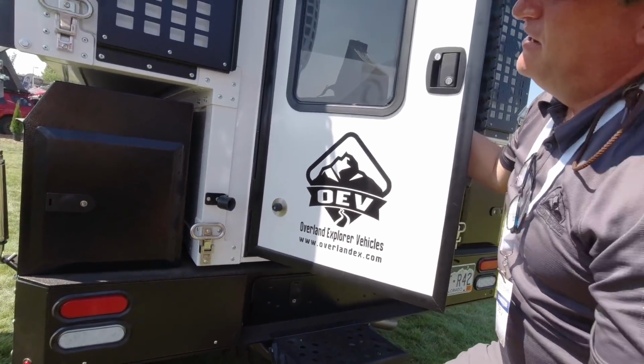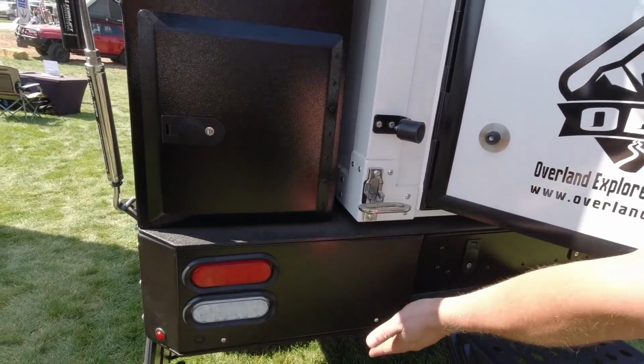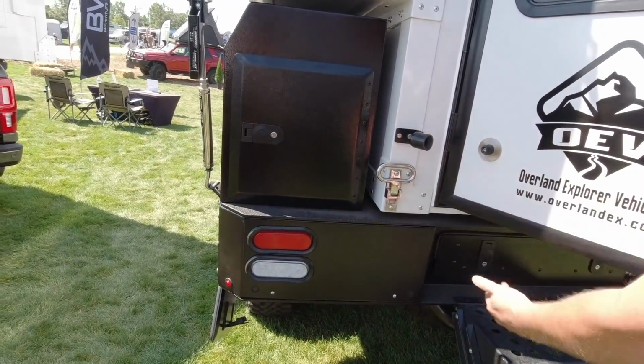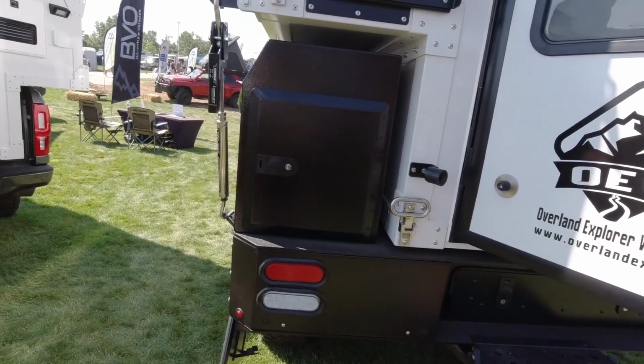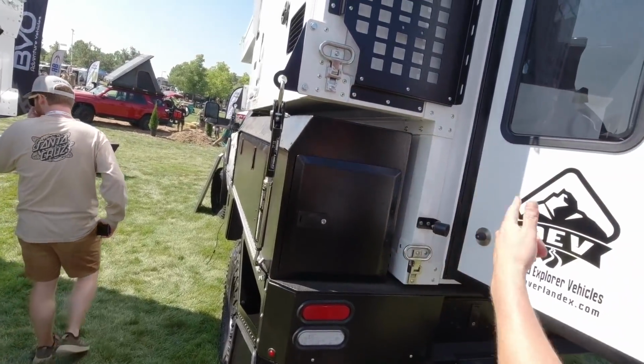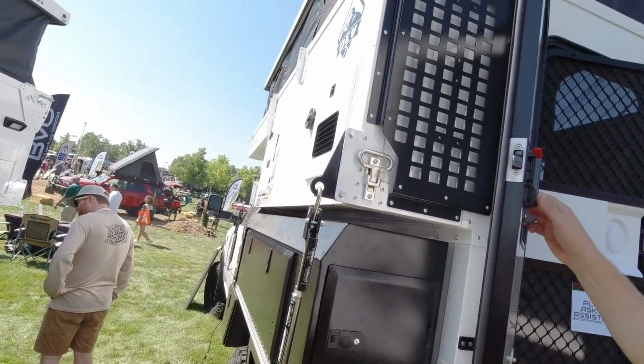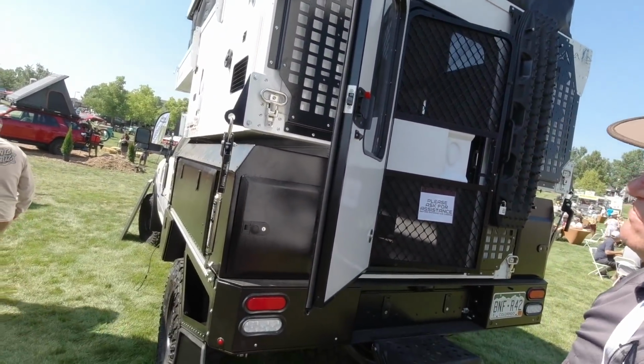Of course, you may want to go up on top of the camper for whatever reason, to access whatever. That comes if you order the roof rack. These steps come standard with it. It looks like these guys have just added it. I would probably need these just to get the locks undone, because I'm not tall enough to reach it.